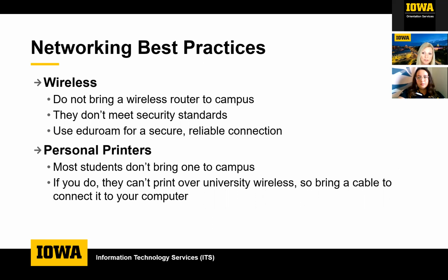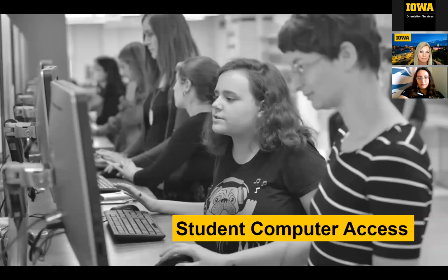Also, about personal printers. Most students don't bring one. We're going to be talking about printing in just a minute, but if you do want to bring a printer to campus, please be aware that you cannot use a printer over university wireless. It doesn't meet our safety guidelines. So if you do want to use your printer, you're going to need to bring that printer cable so that you can connect it to your computer. So please be aware of that. But again, most students don't bring a printer.